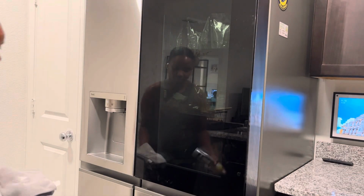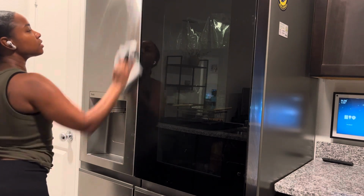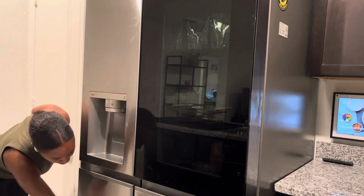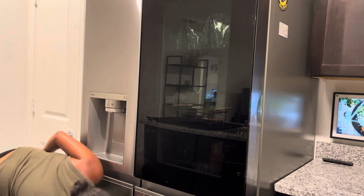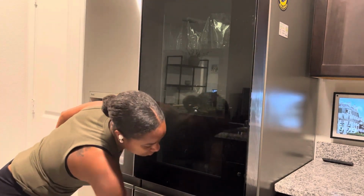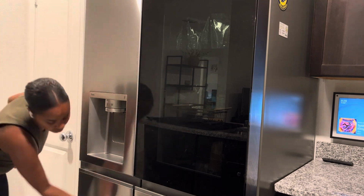Okay, so my next task was to clean the outside of my fridge. I cannot stand seeing fingerprints on my fridge. I love this fridge, and we got it the first week that we had moved into the house, but the fingerprints drive me nuts, and I knew that was going to be something I would have to compromise on. So I found myself having to wipe the outside of the fridge almost every day, and actually maybe a couple times a day. Let me know if you do the same. It just drives me crazy to see the fingerprints.